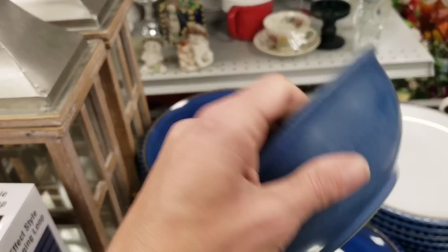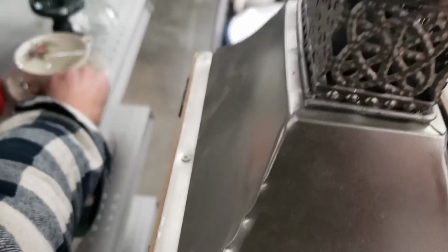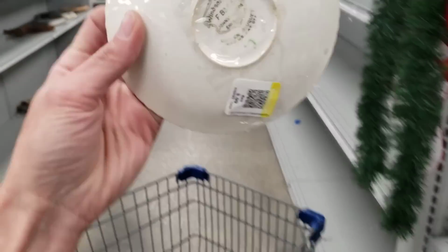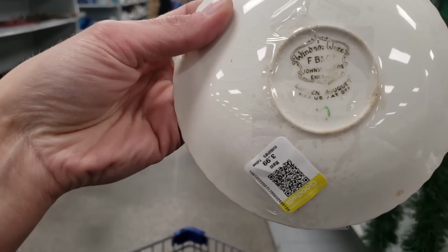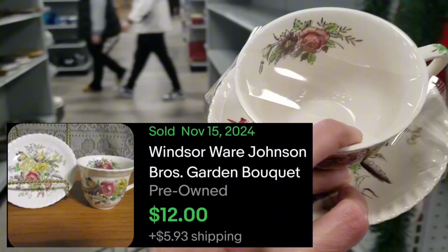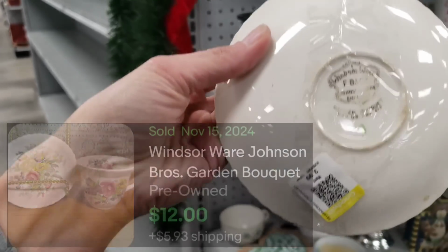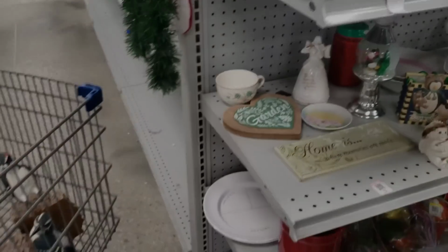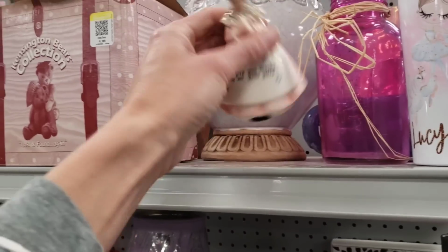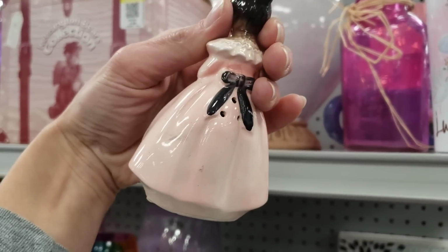I can't tell, but the pattern's called Reflex. And there's a Johnson Brothers. I think Johnson Brothers, yeah. Windsor something. Garden Bouquet. But there's only the one of them. At least back here, and he's got a lot of craisins, so we'll leave it. Oh, look at this little gal. A Nesco, $3.99. Oh, she's a shaker too.